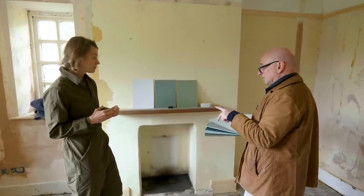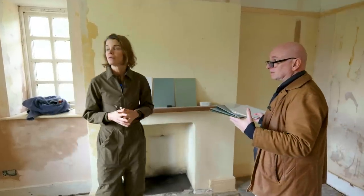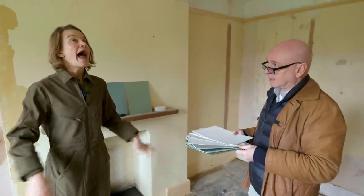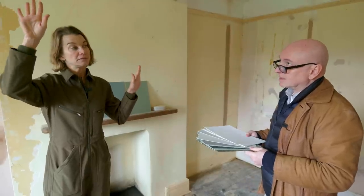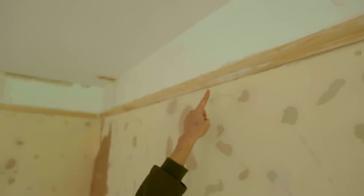What we might do, for example here in the dining room, is introduce a darker color onto the wall, perhaps. And then what would you do with the ceiling? The ceiling, well, what we're doing here is we've retained the picture rail.